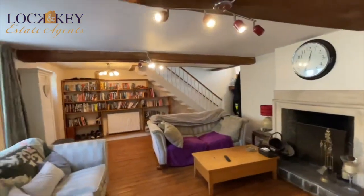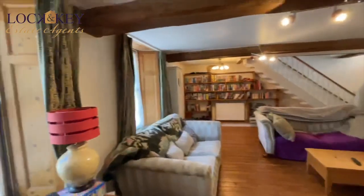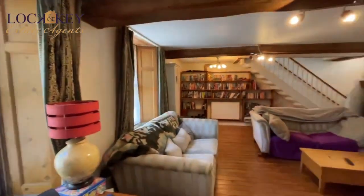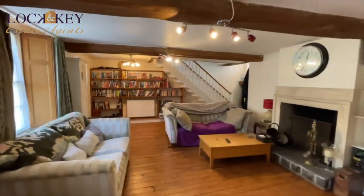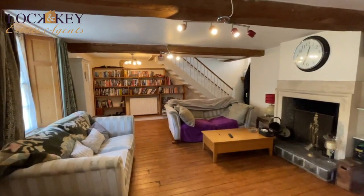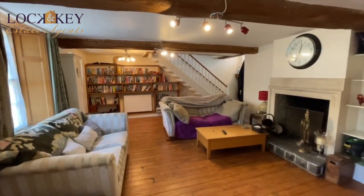I don't know how old these beams are. I did ask the owner again when he bought it, but he said it didn't show up on the title deed, the age of this property. We just know it's grade 2 listed, and we think it's in the 1800s when this was built, but that's just a guess. But it gives you an idea of the age of this property.